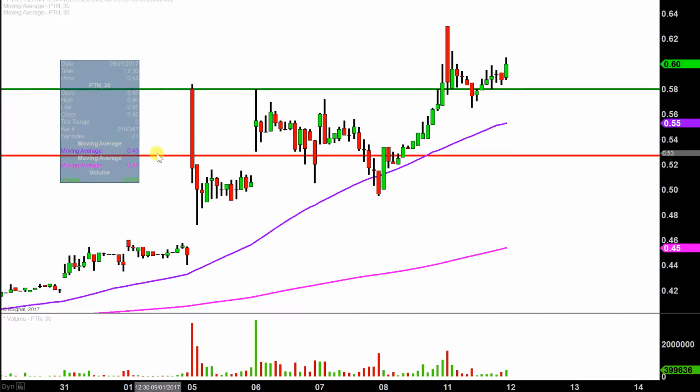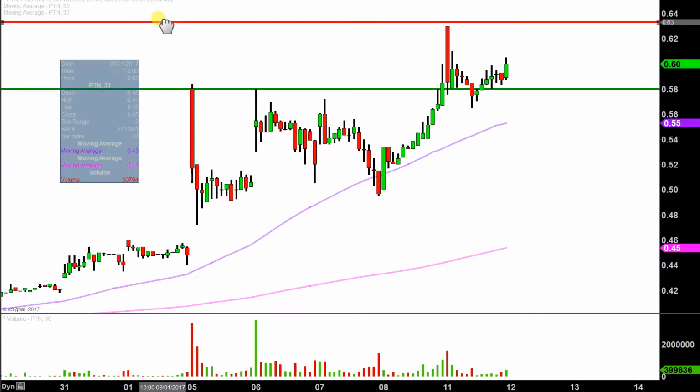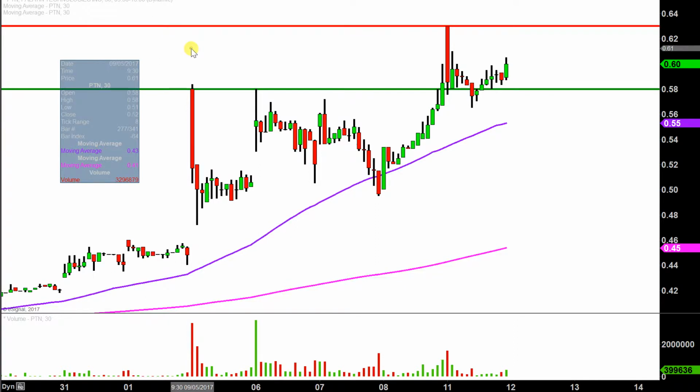As far as levels of resistance are concerned, the party stopped today up there at 63 cents. So 63 will be public enemy number one going into tomorrow. But the price is doing a great job of building those overall higher bases, and that's why the trend just keeps on trending. So good way to start off the week. Let's see what the rest of this week brings.